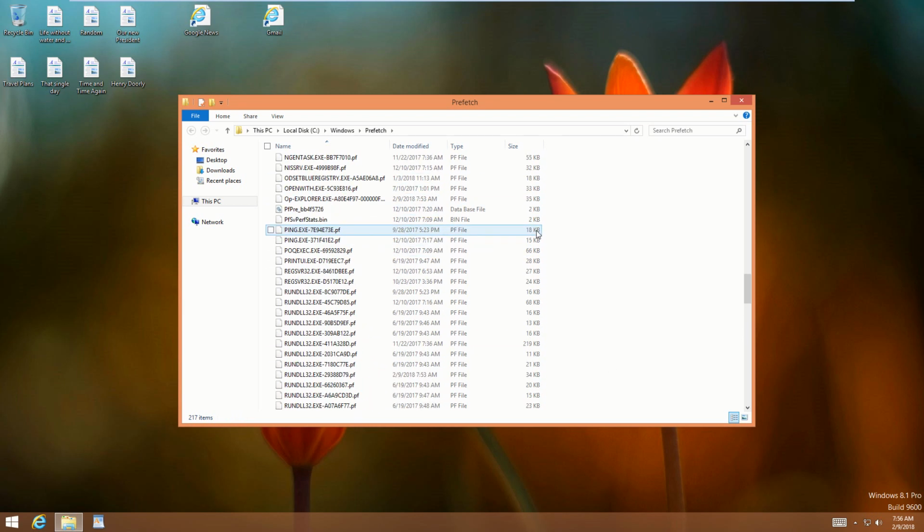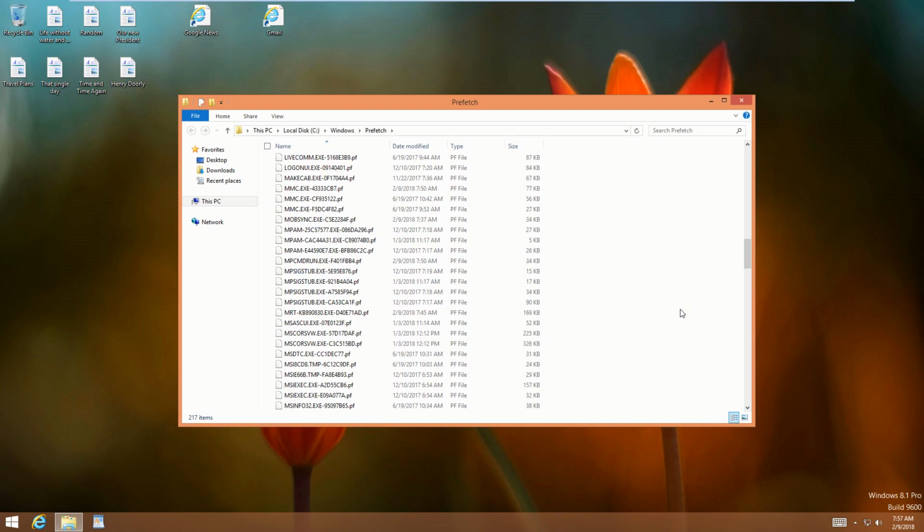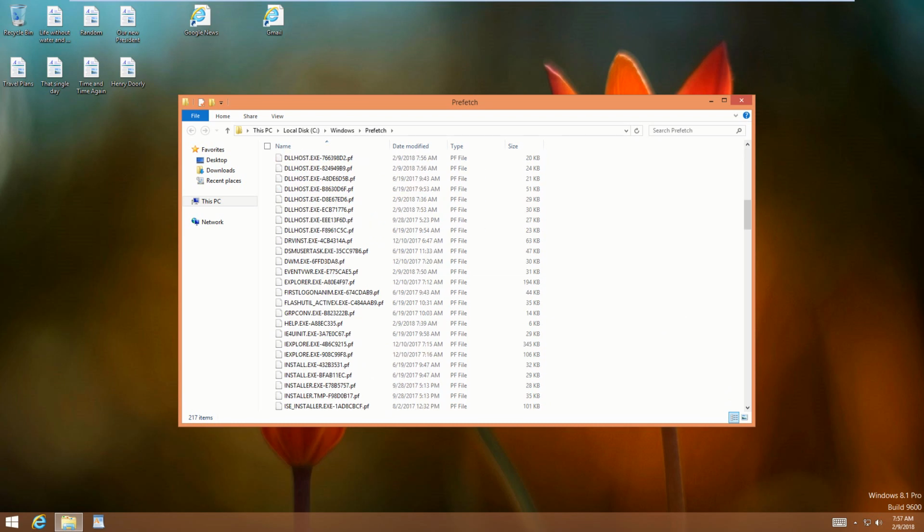Most of the time, some of the things here are necessary for your computer. For example, rundll32.exe. If that isn't there, your computer's not going to run. That's like the core service of your computer, the Run32 DLL. It's not a virus. These aren't viruses. These are completely safe files, normal on every computer. But anyway.